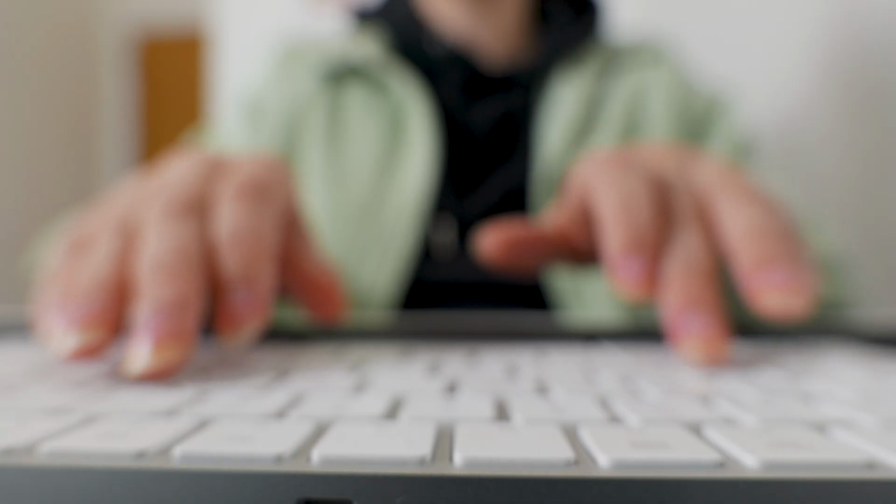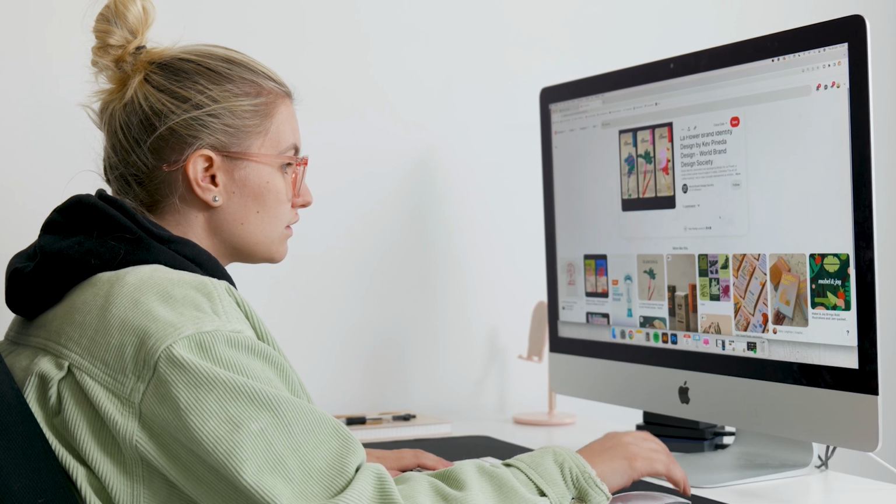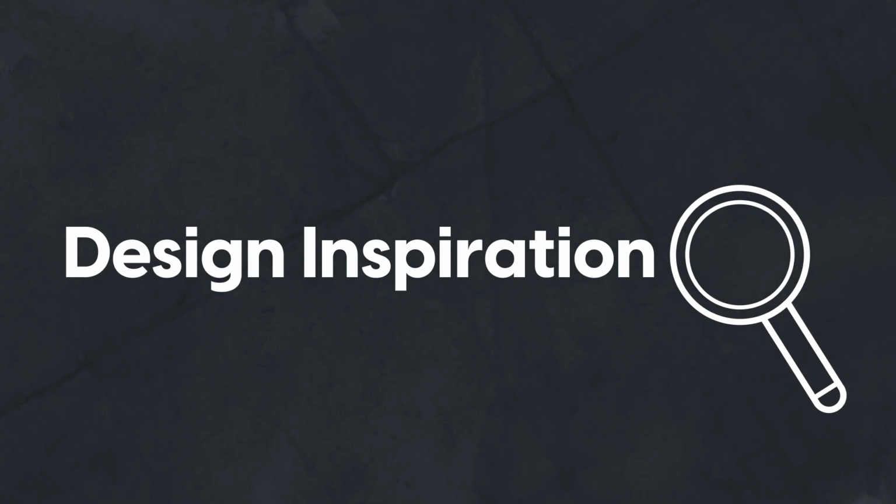In order to uncover what these stages are and identify why they're so important, we need to go back in time and look at exactly what I did when creating this logo. After having a strategy call with the client, I sat at my desk ready to do research with the aim of discovering the creative direction for this brand. During this process, I looked at competitors, design inspiration, and did research on the business's target audience. I then refined all of my ideas into 2 mood board concepts to present to the client.